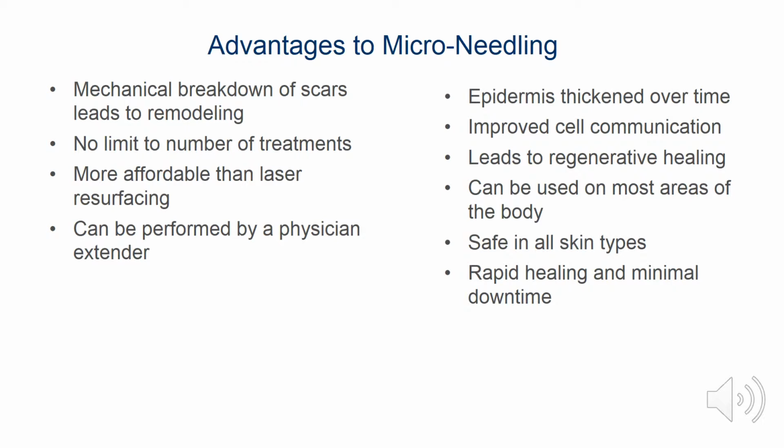Microneedling is the mechanical breakdown of scars leading to remodeling. It thickens the epidermis, which gives us thicker, bouncier skin with more volume, things that decrease over time. So it's a really great treatment to give that back to our skin. It improves cell-to-cell communication, leads to regenerative healing, and can be used on most areas of the body. The rapid healing and minimal downtime make this an ideal treatment.